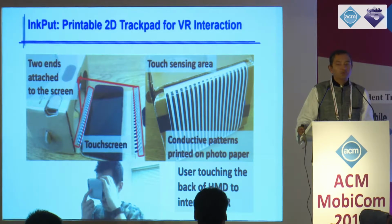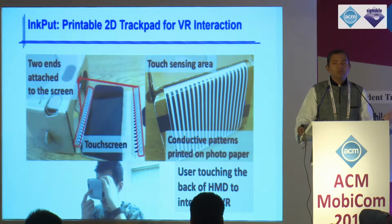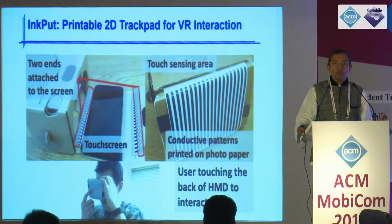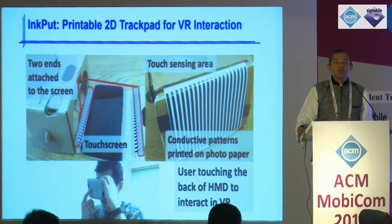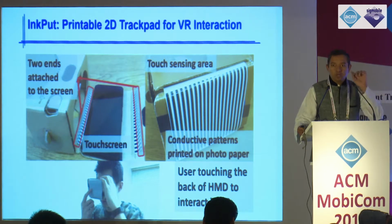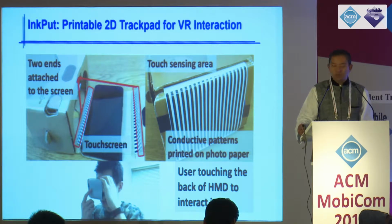So what is Inkput? Let me give you a very quick overview. Essentially, we print a passive conducting material on photo paper, attach it to the touch screen's edge and wrap it around. So the back of the mobile device becomes your input substrate. By touching that piece of paper at different positions, you are able to imitate the actions of touching the screen. The screen is facing your eye, so you cannot really touch it. The back side of the device is available, and that's what you touch to provide all the interactions.